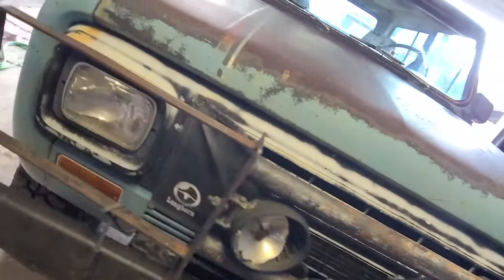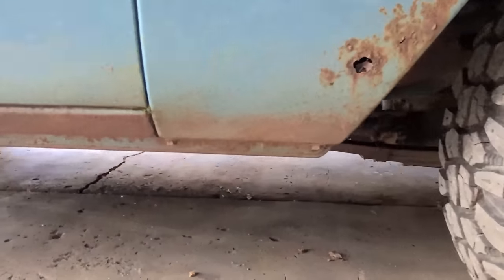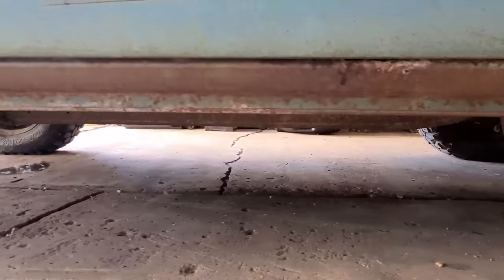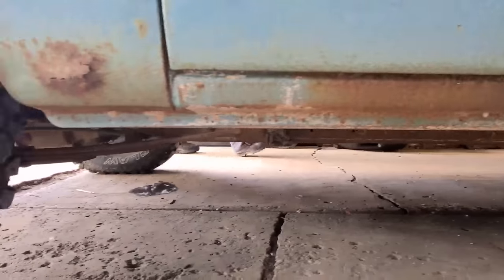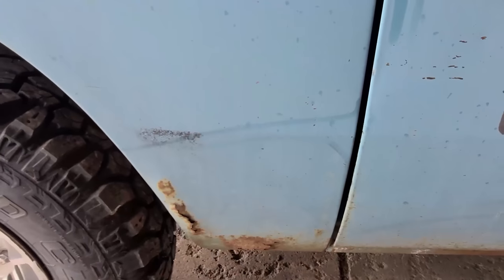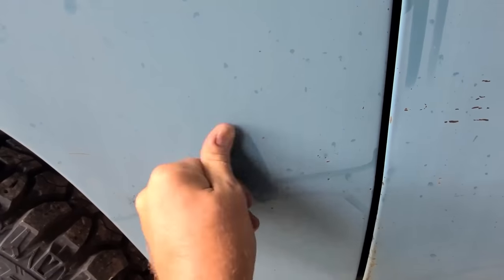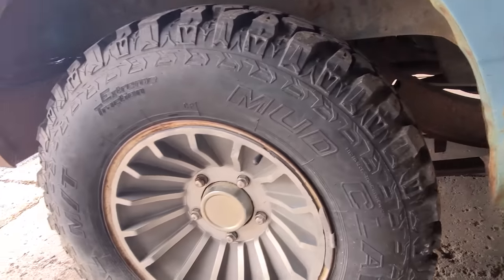Over here on this side, looking pretty good. A little bit of rust there. This rocker is in much better condition. A little bit of rust there, but this is easily fixable. Just a little patch here, something like that. By the way, look at that, just my thumb on that paint. Look at that. This thing will shine up pretty easy.